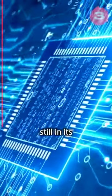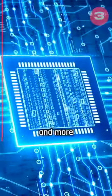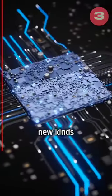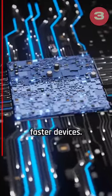While the technology is still in its early stages and not ready for consumer gadgets yet, it opens up a path to creating smaller, faster, and more powerful electronics. Quantum hardware could also enable entirely new kinds of technology beyond just faster devices.